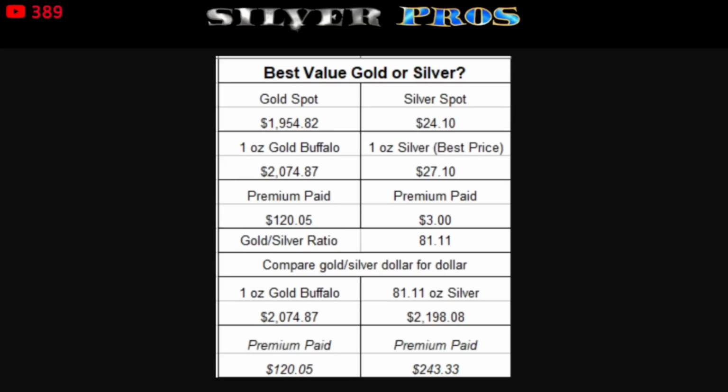Looking at gold spot, and like you said, at the time, it was $1,954.82. Silver spot was $24.10. So he compared a 1 ounce gold Buffalo and a 1 ounce silver round, I believe, best price that he could find at the time. So the gold Buffalo was $2,074.87. The silver round, $27.10.